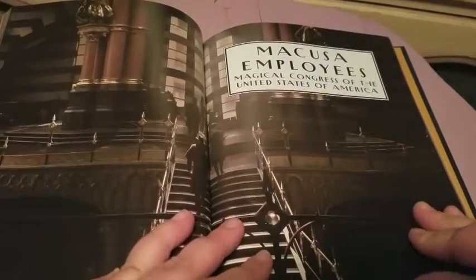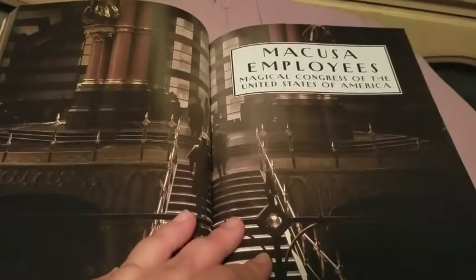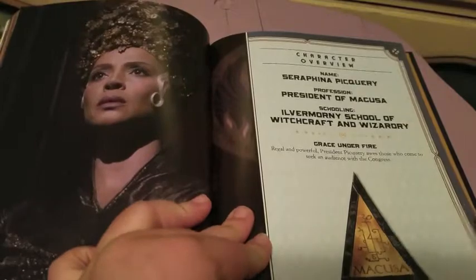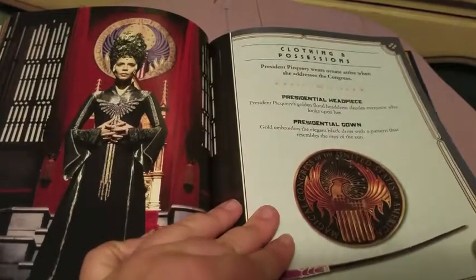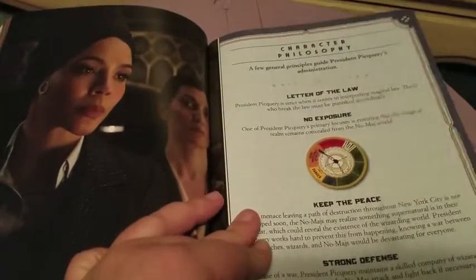And now we're on to the MACUSA employees. So if you aren't familiar, the MACUSA is the Magical Congress of the United States of America. It's similar to their Ministry of Magic. I assume most people watching this have read the book and or seen the movie. But I don't like to assume that everybody's going to be on top of that.